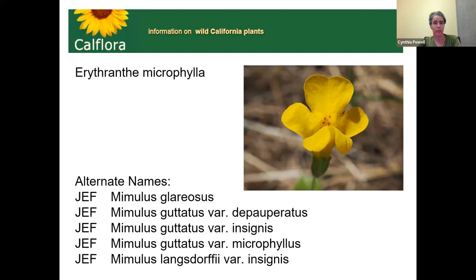Keir Morse just released his Malacothamnus treatment. We're getting that into Calflora. We're not the name authority. We rely on Jepson for that. We rely on CNPS for that. If Jepson and CNPS disagree, then we have to choose one. So we just want to reflect what other people who are the name authorities, nomenclature authorities, have decided.